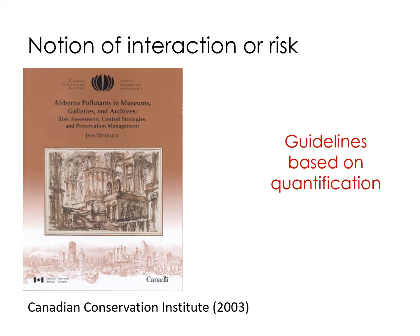So instead of asking for lower and lower limits of detection, maybe we need to know when bad is bad, and under which conditions we really have a problem, and minimize that. So in 2003, I tried to compile what was known about the interaction between pollutants and materials in a book. Basically, I came with an approach from the risk assessment field, which was based on two approaches. We'll see that.